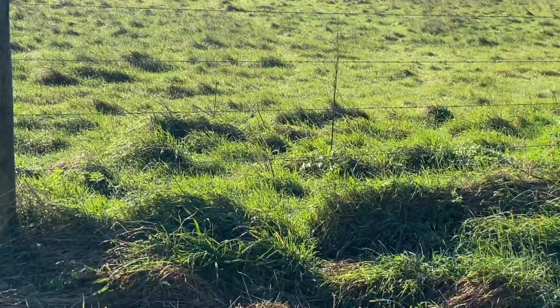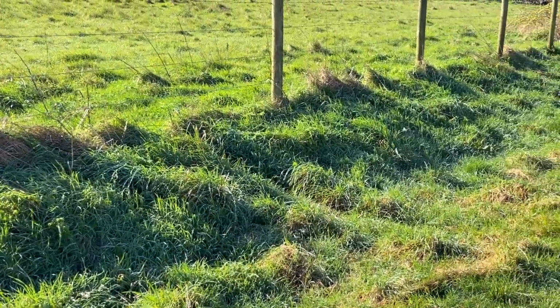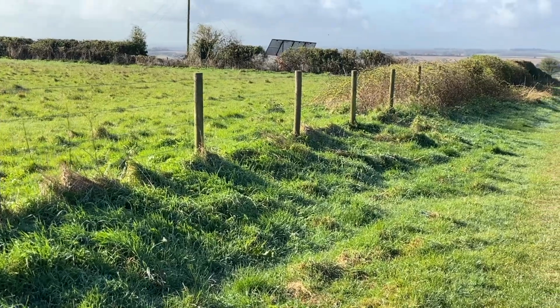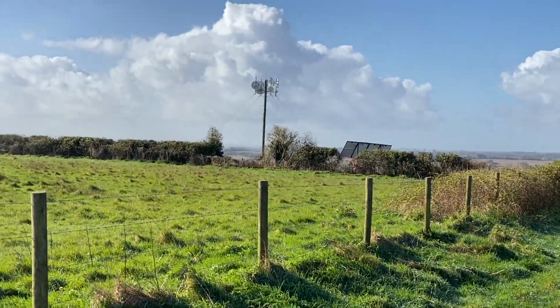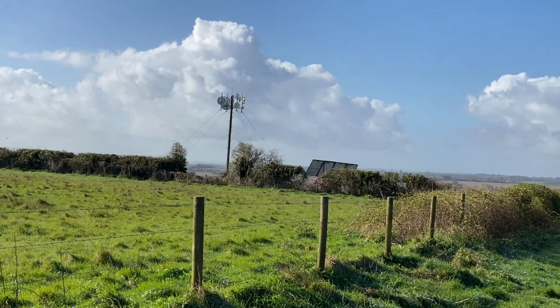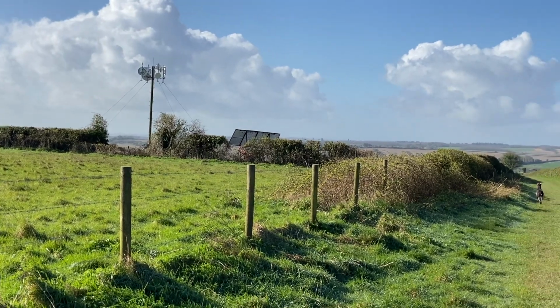All along this bank in the summer we have marjoram growing that's self-seeded itself, and it smells amazing, and that is how we get our internet at the moment, via microwave. Fiber's coming, it's being laid.